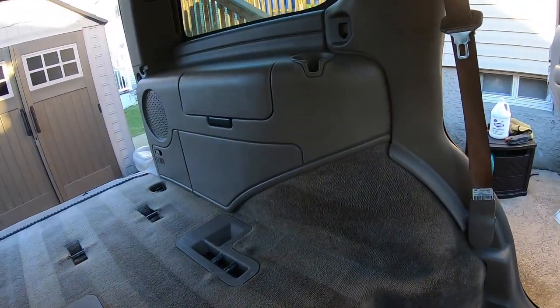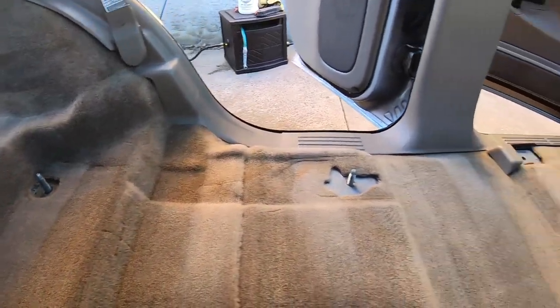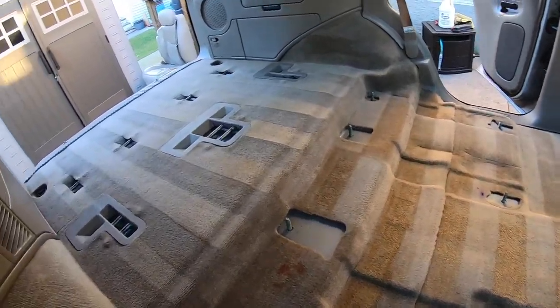I think where the cup holder was, it came down, it splashed all over that wheel well there, and then it kind of pulled up and sat right there where it eventually made its way up front. So I think that's why that part's really, really yellow. But most of that's covered by the seat. I got some nice little carpet lines going on there.